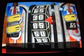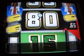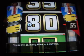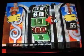And what's Gregory going to add to his 50? He is going to add... Oh, I'm afraid he's added too much. He went over. All right, my turn. It's your turn to spin the wheel. I need 65 cents and I go to the showcase. And I think that's doable.